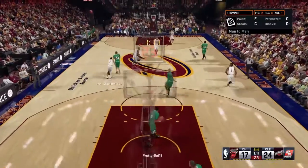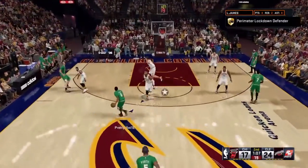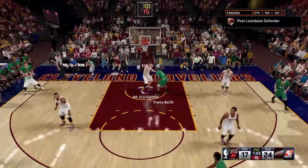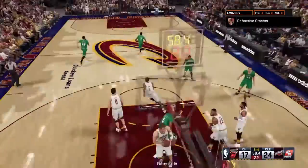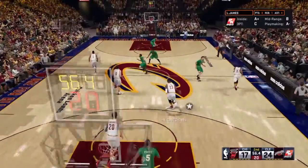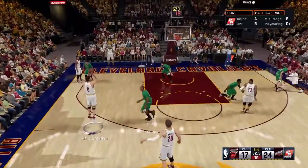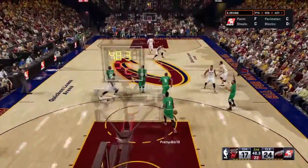Smith for three. Good, and the assist goes to LeBron. James has got 4 assists now tonight. Here's Portis. Excellent D there from Mozgov. Oh, that's terrific defense there. That's how you protect the rim. And here's Love from the arc. And it's Chicago with the rebound.